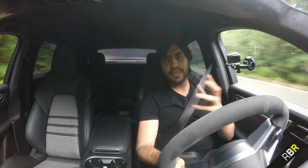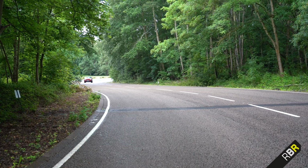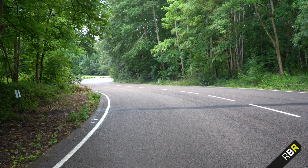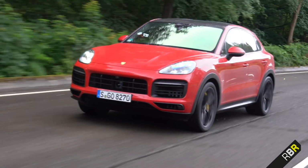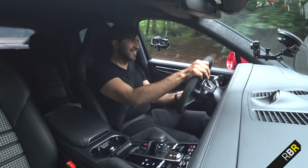So first of all, I'm in sport mode. I always tend to default to this in Porsches because they sound better. No difference here in the Cayenne GTS. It sounds a lot more exciting in sport mode, but I've set the chassis to Sport Plus. First of all, the V8. Listen to that.